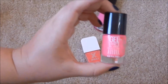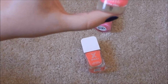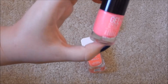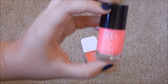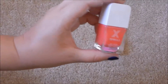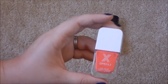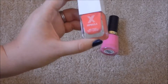And I also get rid of this one. I got it in an Ipsy bag. It's a cool idea, but it is another one that takes a long time to dry, and I just don't have time for that, and it also chipped in about an hour, so I will be getting rid of this one. And then this coral one, it's beautiful, but Formula X is not my favorite nail polish brand, and the color I just never pick up for some reason, and so I think I'll get rid of this one too.